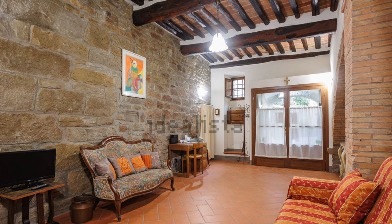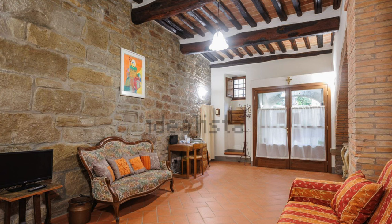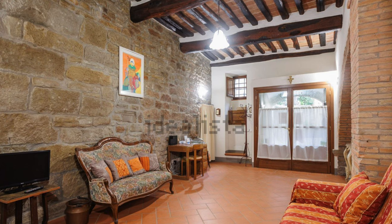Now, I looked all through this listing and I could not find what they have outside that double door towards the back of the room. It looks like a back patio. I think this is ground level, so it must be some sort of patio, but honestly, I didn't see it in the listing or any photos.